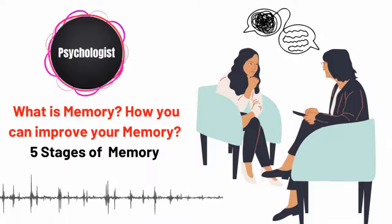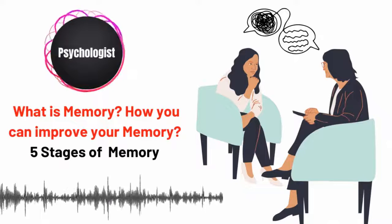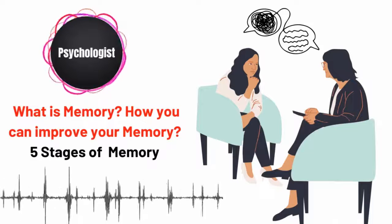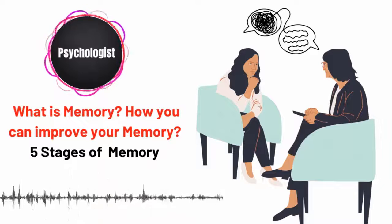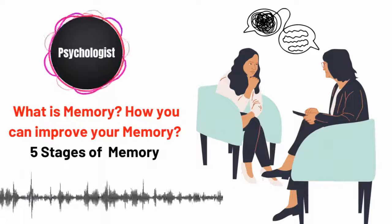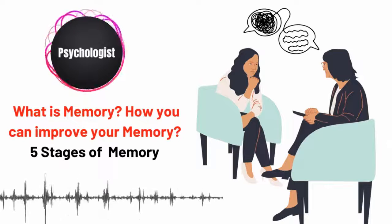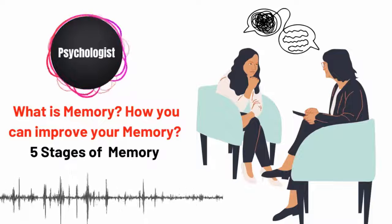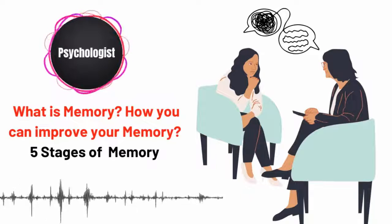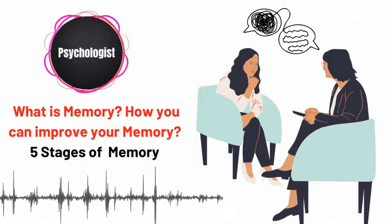For example, we may forget the name of a person we met at a party because we were not paying attention to it at the time. There are two main types of forgetting: retroactive interference and proactive interference. Retroactive interference is when new information interferes with our ability to remember old information. Proactive interference is when old information interferes with our ability to remember new information. Forgetting is a normal part of memory. It is not necessarily a sign of a problem.